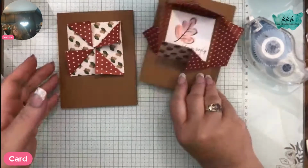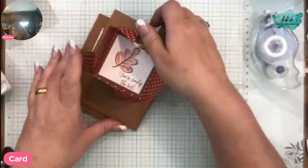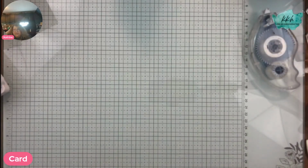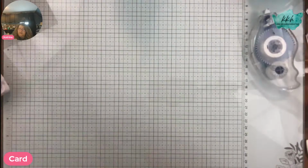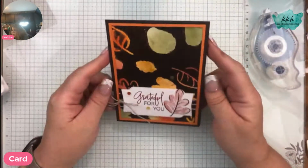All right. So that was card number 1. We're moving on to card number 2. I probably should have prepped number 3. I thought for sure this one would take us longer. All right. Card number 2 is our Joseph's coat.